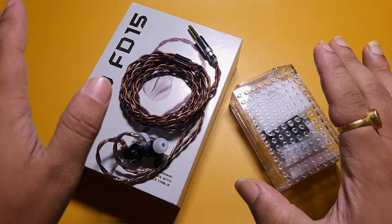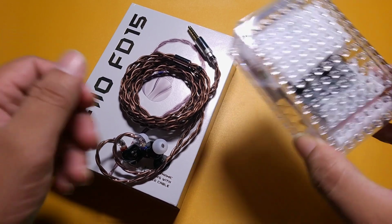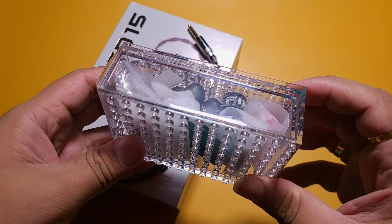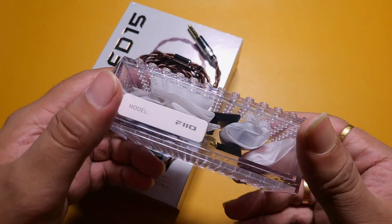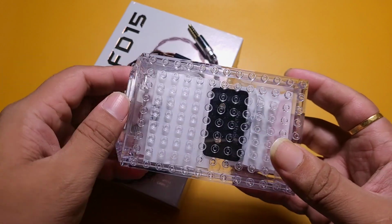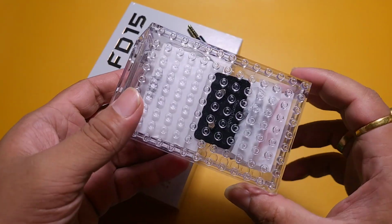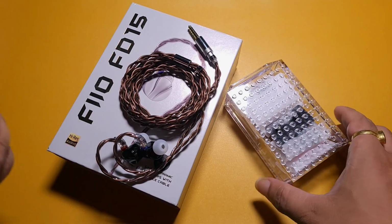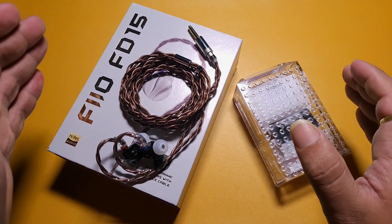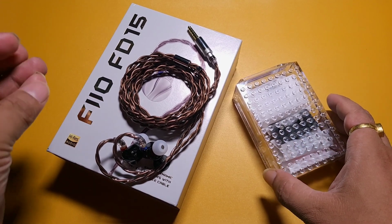There are a couple of cost cuttings as far as I can see, and one of them is this case. You guys can see this is not a premium kind of case. This is a kind of cheap case, and this is not a travel case for sure. This is just a storage case. You store your stuff here, and you have to use a different travel case with you. In any case, they are saying that they have given the price advantage to the consumer.